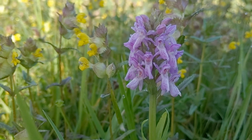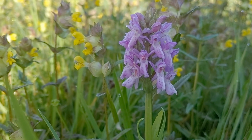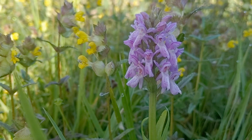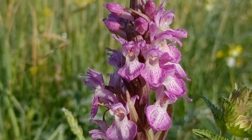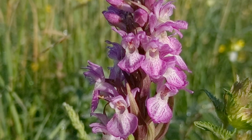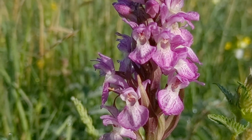No, I can't really make this one out. Certainly the flower shape is more early marsh than southern marsh, but whether that makes it a potential hybrid, I don't know. That's an interesting one. It's a very nicely marked southern marsh orchid. Nice colour too.